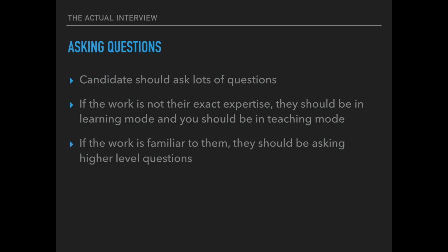If the work is very familiar to them, they should be asking smart, high-level questions. They should be noticing things that you've done and asking why they were done that way, etc. Asking why you chose tools that you're using.